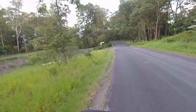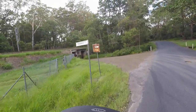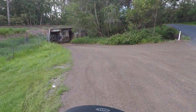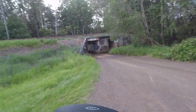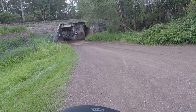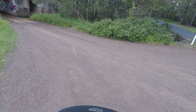Go this way through Young's Road into Glasshouse. We're not that far away from Glasshouse now. Because of the rain, there's a bit of water here. So I'd say that during wet weather, extreme wet weather events, you probably wouldn't be able to pass through here.